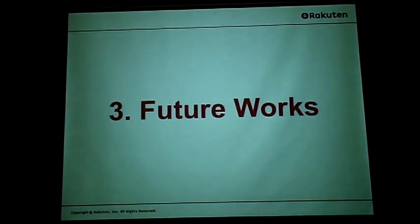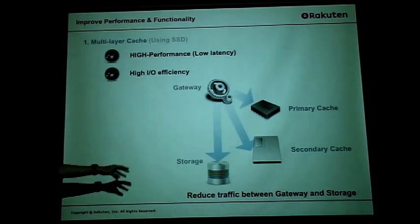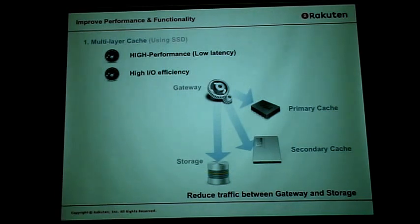The last topic is future works. First is multi-layer cache. The purpose is high performance, low latency, and high I/O efficiency. We will use a secondary cache, SSD, so it realizes low latency.